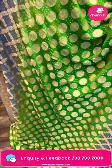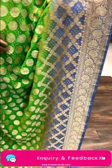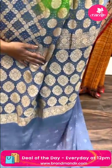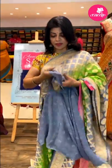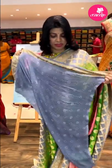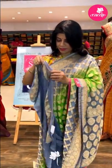Floral buttas and Bhandhini buttas. It's a Bhandhini Georgette. Border contrast Bhandhini with floral vines. Grey color. Pallu grey color with floral buttas, Bhandhini buttas along with the floral vines border. Blouse self with Bhandhini buttas and border. Very nice.